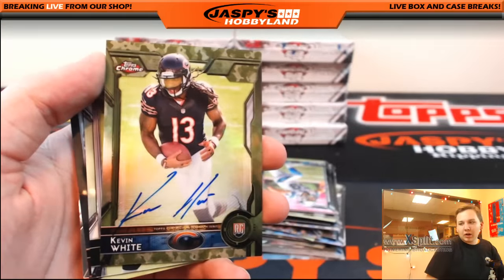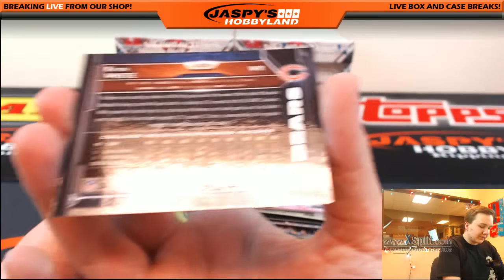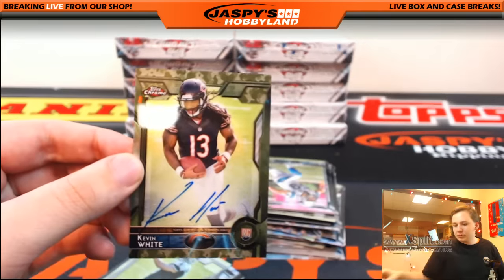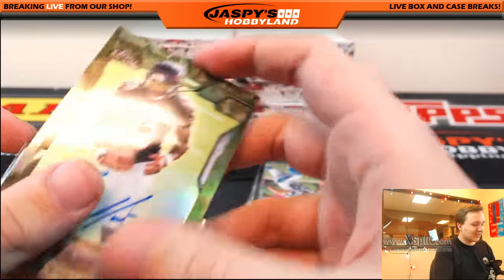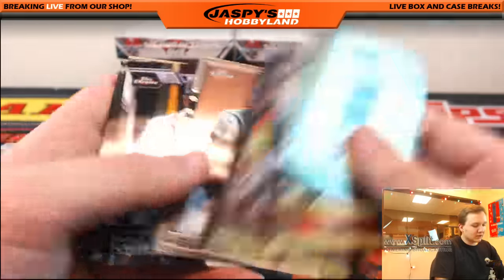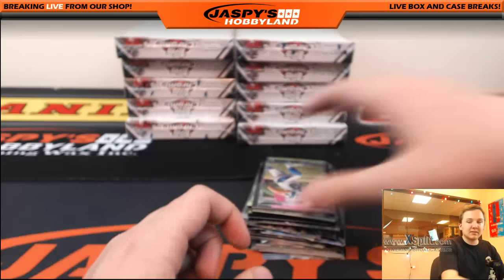We got Kevin White autos. Kevin White camo auto. Nice. 89 of 99. Nice one there. Guaranteed 101 super. Illuminati confirmed. Devin Smith. Tony Dorsett die cut.